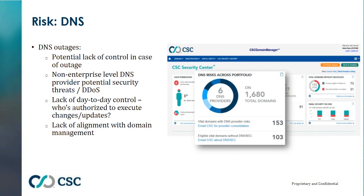So with that, I'm going to hand over to Bobby to start talking about these risks in detail and why they're important to consider.